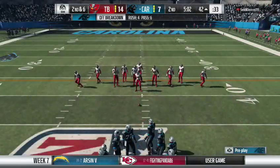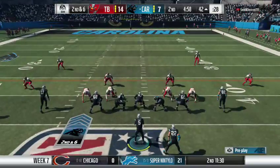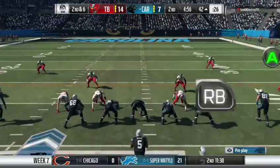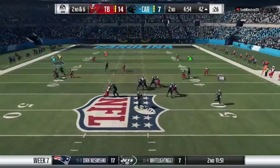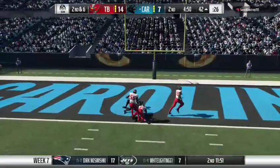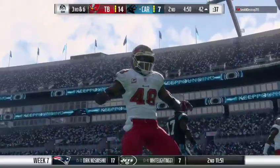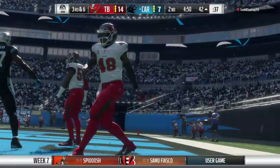But that call makes sense because they've been throwing it well on this drive. And once again, they show passing formation, showing the shotgun, and they ran out of it. That's a nice play by them defensively, though, to hold it to a short gain. Going for the deep ball, and the hit jarred it loose. It's incomplete. Those throwing windows get a lot tighter near the end zone, don't they?